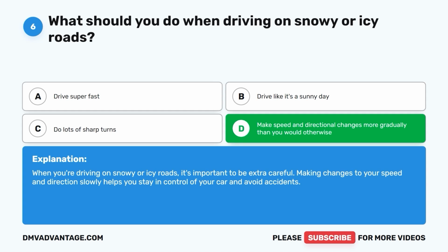When you're driving on snowy or icy roads, it's important to be extra careful. Making changes to your speed and direction slowly helps you stay in control of your car and avoid accidents.